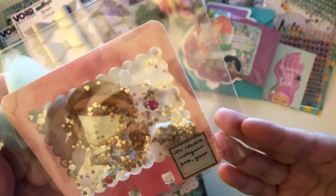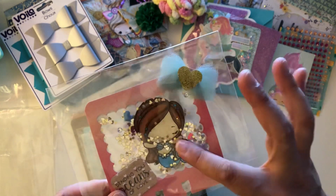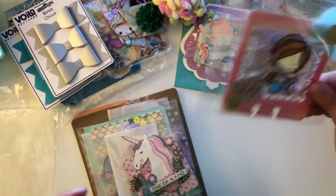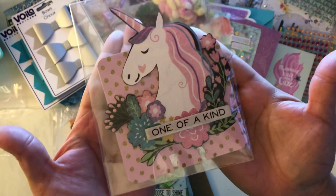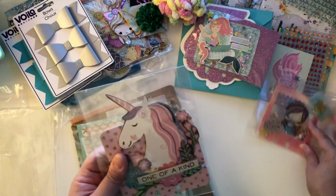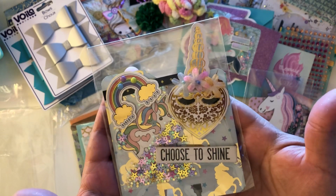Jen LaQuesta, Instagram BB Quest. Here is her memory dex card, and it's this super cute little shaker with a little stamp. Isn't that cute? Oh, she made me a few cards. Oh, wow. Look at this one. Girl, thank you so much. She sent me a few cards. Look at this one. So cute.